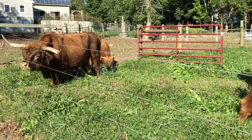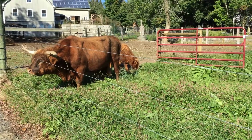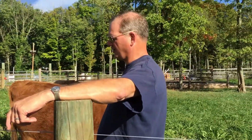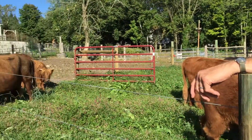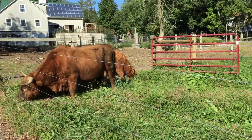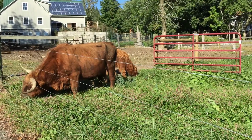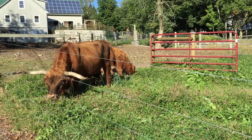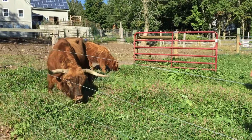How long do you get attached to them, or do you try not to? Our Scottish Highlands are what we started with, and they've always had a special place in our hearts. So they have a special treatment from us. We've been fortunate that we've been selling them off as calves for the last few years. There's several over at Silverman's in the petting zoo. And we've had other families that like the idea of a cow, or they're also known as a docile cow.